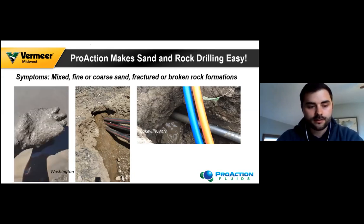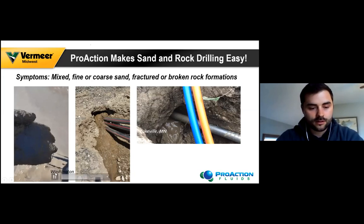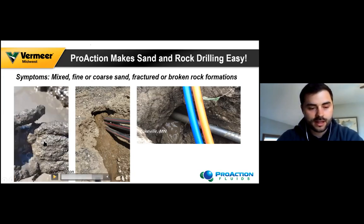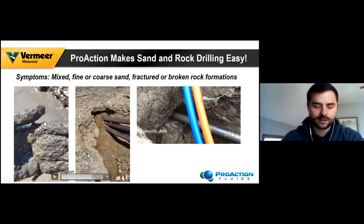So very mixed. But the one thing you'll notice as he's playing with it in his hands there is it's very elastic, so very stringy. So what's happening down hole, the elasticity of that product, the mixing energy we're creating with our bit or our reamer is binding up those soil particles into that elastic fluid. And that's what's going to pull those cuttings out of the hole. So it's a little different than what you'd be used to in terms of how bentonite works.